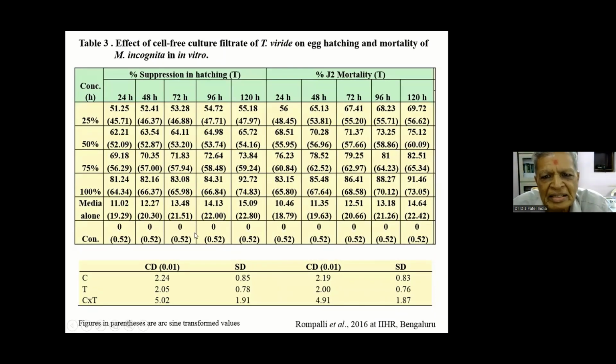Now, in this table, another set: if you have taken the extracts or the metabolites or the secretion of this Trichoderma viride and its effect on Meloidogyne incognita, we have seen, at 25% concentration, 50%, 75%, 100%, and media alone, if you increase the concentration, it has suppressed hatching, which does not allow the nematode to hatch out from the eggs. Even after hatching, the second stage juvenile mortality is also increased. If we increase the dose, it suppresses hatching as well as increases mortality. That also has remained very effective.